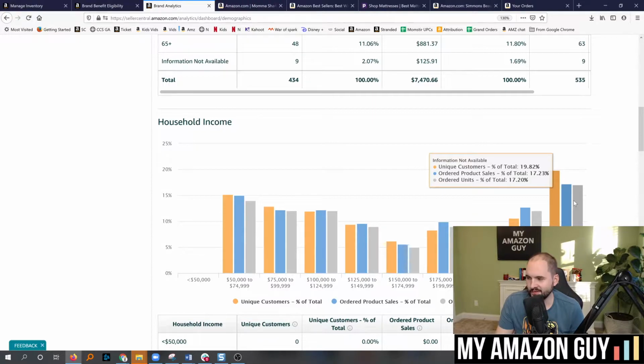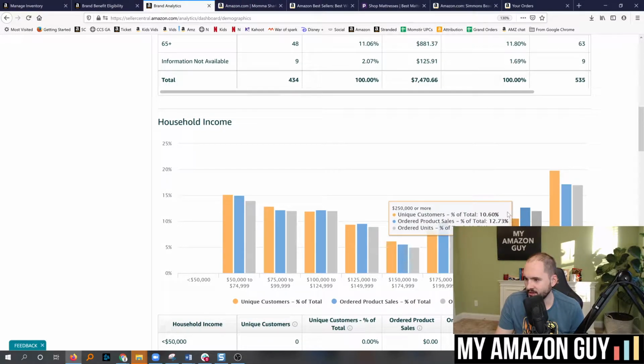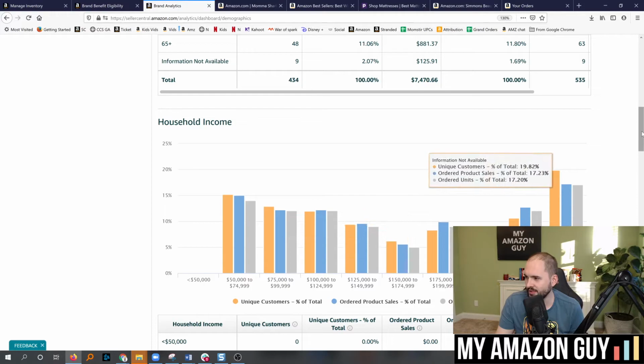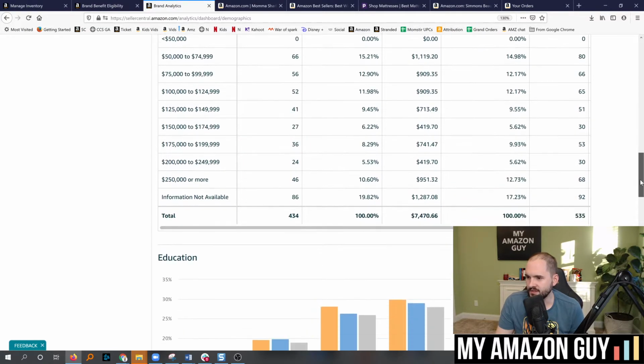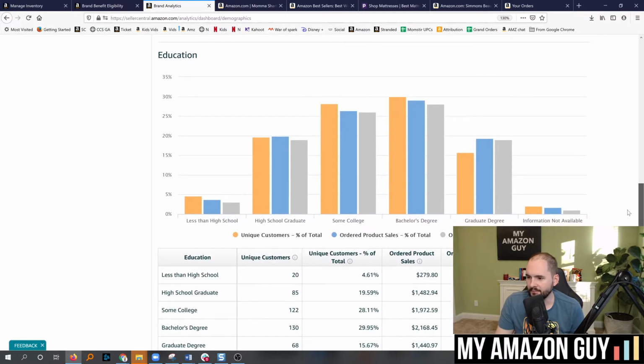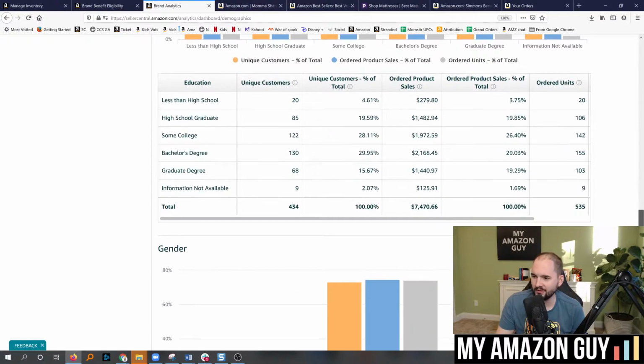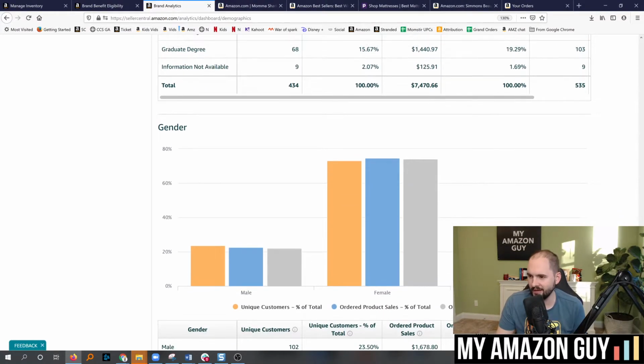Household income, most information not available, but you can see here I skew to the really rich and the not so rich, and then kind of in between on the bell curve there. And then education would be next. So where do we skew on education? Bachelor's degree and some college skew very, very heavy there. But high school graduate, not as much. So it kind of makes sense. The more money you have, the more education you have, the more likely you're going to spend money on something like a silly, funny wine glass.